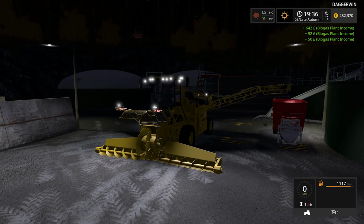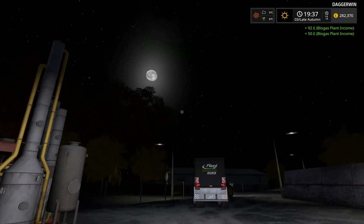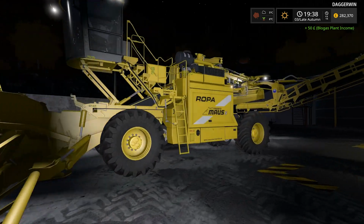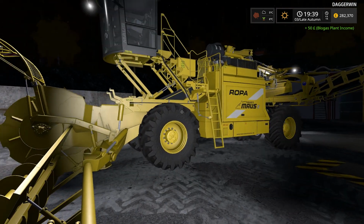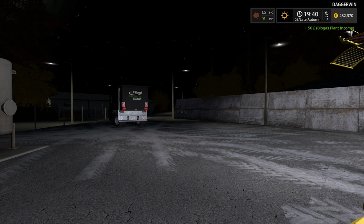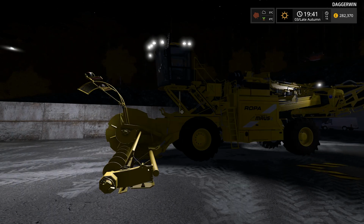Wow. That is a relief. That is fantastic. What would we have done without the ROPA machine? Absolutely fantastic. I guess we could have had a conveyor belt, but I've not had much luck with them before, and they do tend to get a bit annoying over time. That machine there is just perfect.